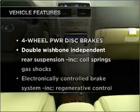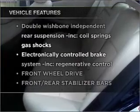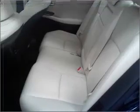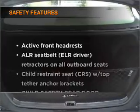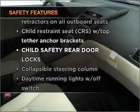The features included on this vehicle add quality, value, comfort, and dependability to an already enjoyable ride. It's important to be able to trust the safety components of the vehicle you purchase. Call today to schedule a test drive.